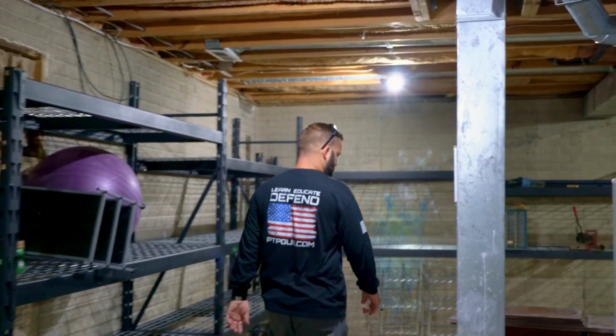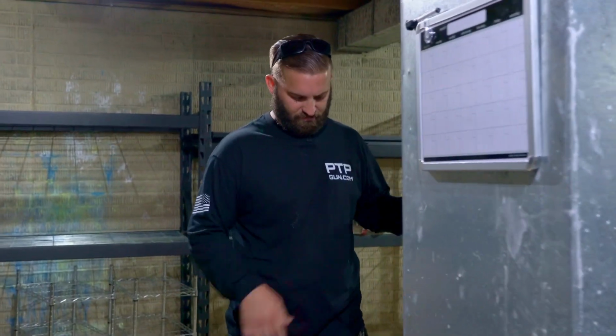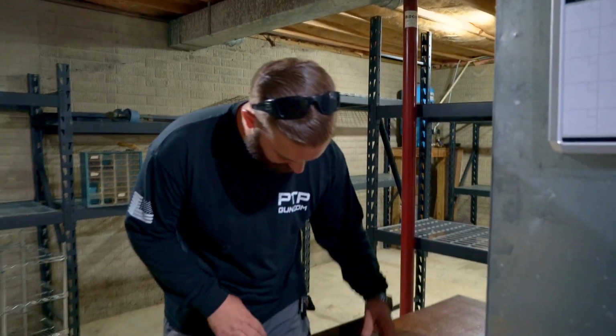So I almost forgot this. This is a family heirloom. I don't know all the history behind it, but it's an old sewing machine that we've had in the family. Make sure I don't break it.